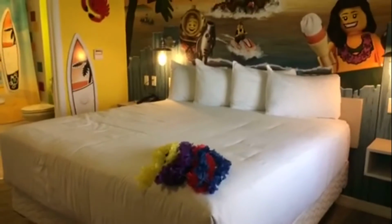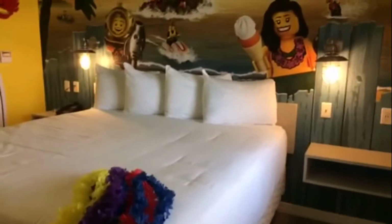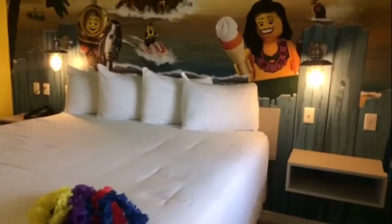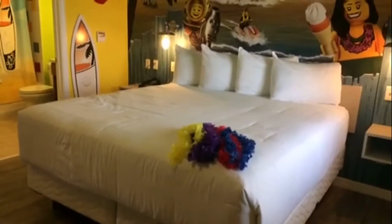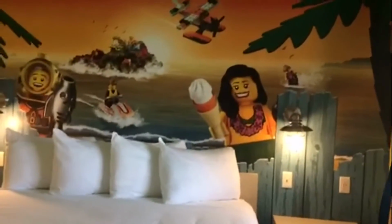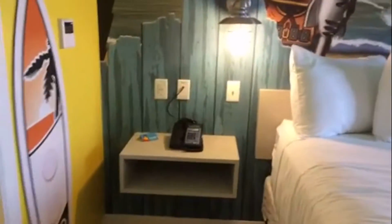So each little bungalow houses two families. So this is one room, and then there's a room next door also where there's gonna be a family staying there. So this is our room for tonight, so you can check it out. So this is the main room right here. Big king size bed, lots of pillows, huge Lego mural on the wall, which is really fun. Two side tables, I'm seeing a phone over here.